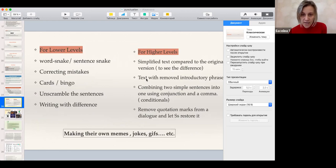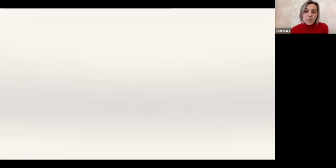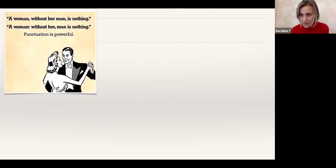So here, the next one, text with removed introductory phrases. You can use it for studying, for higher levels, combining 2 sentences into one, or removing quotation marks and letting them make a dialogue, restore it. And as the last, these are the types of tasks. Actually, the last one is for both of them. To make different jokes, memes, and so on using punctuation where it really matters.